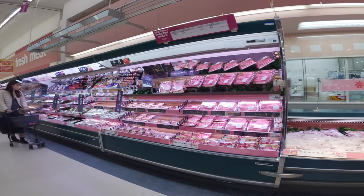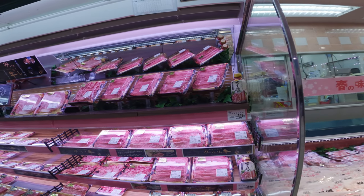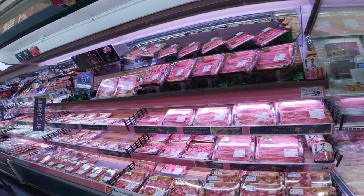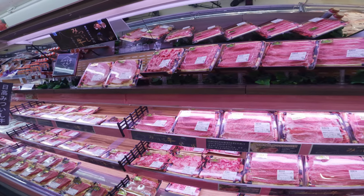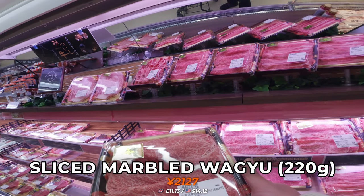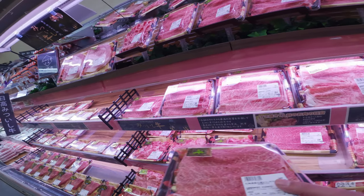miso. Next section, this should be interesting, because as we know, Japan is prized for its beef, wagyu. So wa means Japanese, basically, and gyu is meat, hence wagyu. Just to get an idea of some of the costs here. So this one, 3,000 yen for 220 grams. So you can see how marbled it is. So this is good quality shabu shabu, thinly sliced beef.